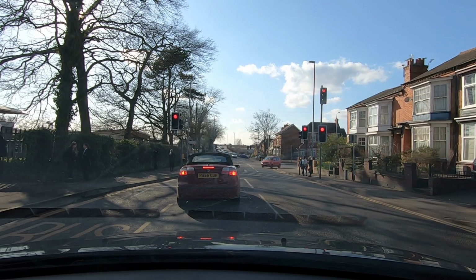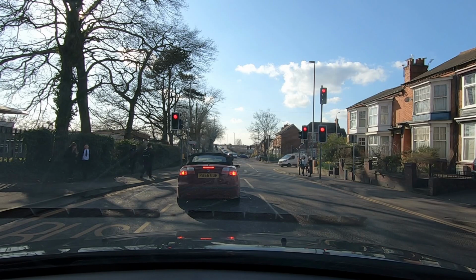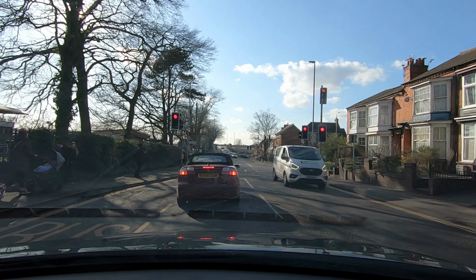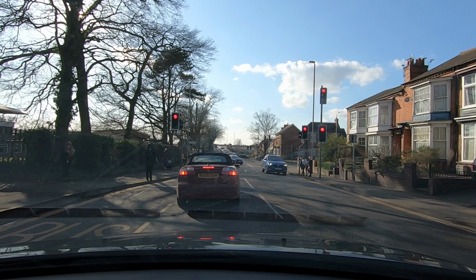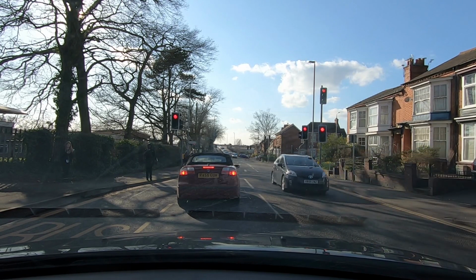Again, these lights, it is a crossing, but it's also a junction. So these will be on red for a little longer, won't they? Crossings, if it's just a crossing, tend to be on red for just about the time it takes people to walk over the road, maybe just a little bit longer than that. So you can usually manage those on your approach. This one, like I say, is a junction, so we're having to wait. We shouldn't have to wait for too much longer, to be fair.